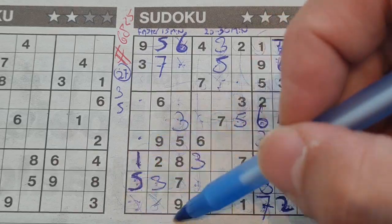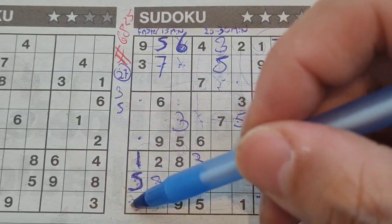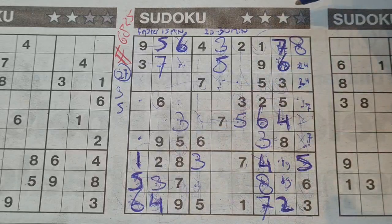2 missing numbers now in this big square. One was the 1, the 2, 3, 4 is missing. The 5 and the 6 is missing. 4 and the 6. We have a 6 in the second column. No 6 there. 6 should be here, and a 4 goes there.